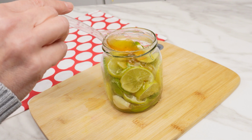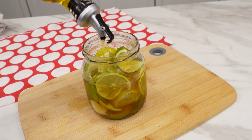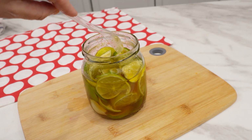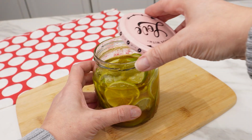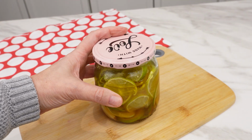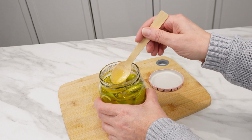Pour in olive oil. Olive oil cleanses the liver of toxins and keeps it in good condition. Gently stir. Use a plastic or preferably wooden spoon. Seal the jar and set it aside for 12 hours. Take 1 teaspoon twice a day. Take 1 in the morning on an empty stomach. Take the second one in the evening before bedtime.